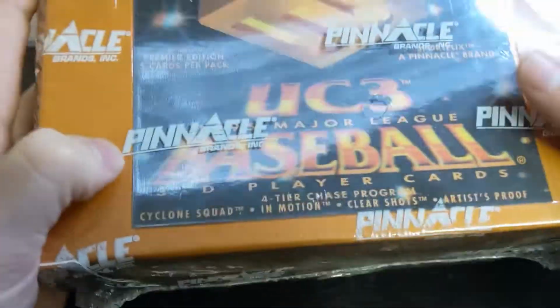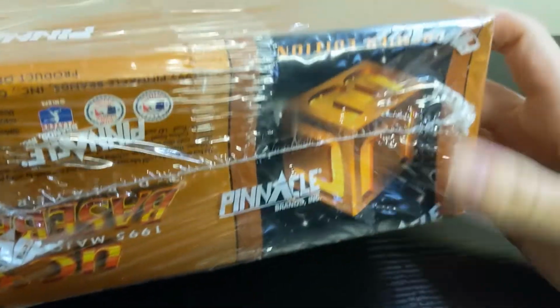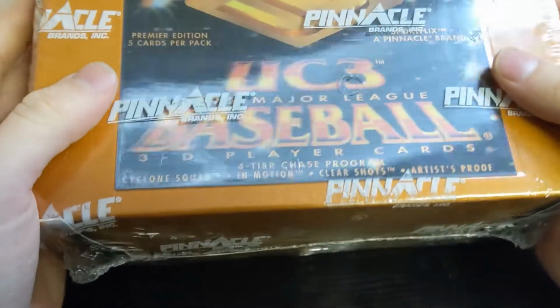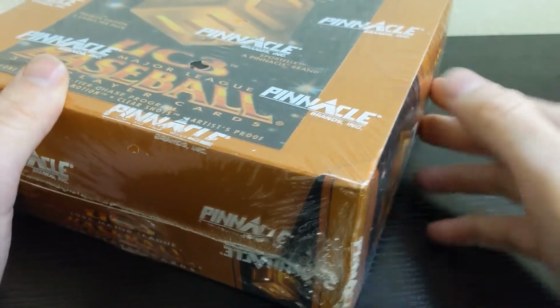This box is in pretty good shape. Something to look for when you're looking at buying old school cards is the condition of the box. It's a little indented up here, but not too bad, and it looks like there's a little bit of give here, so the cards aren't stuffed in here like they are in some boxes. I've had boxes before that you get a dent in a corner, and then every single card in that corner is dented.